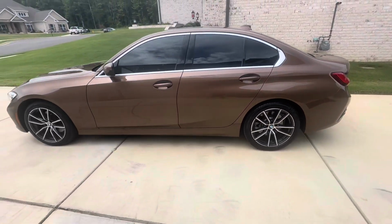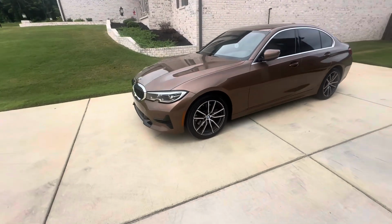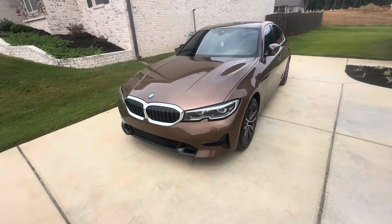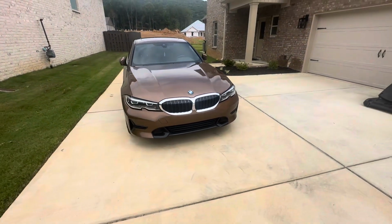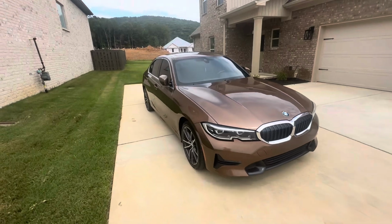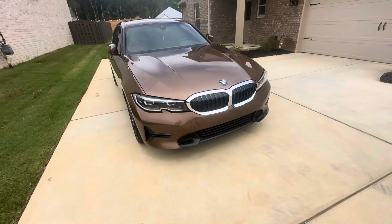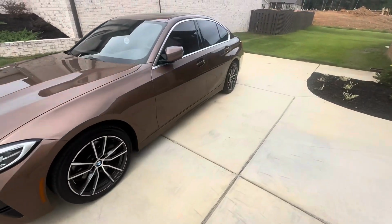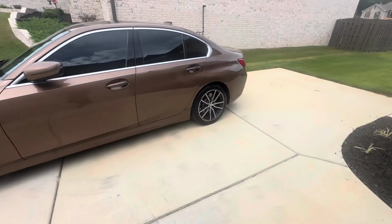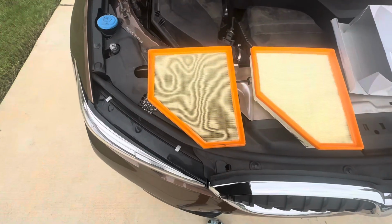Today I'm going to be doing a cabin filter for it. I bought the filter for about $52. I decided to partake in this mini project myself because it is fairly straightforward and I can save some money.